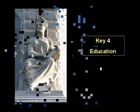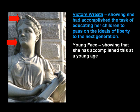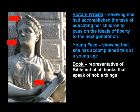The 4th key is that of education. In education, she's wearing a victor's wreath, showing she has accomplished the task of educating her children to pass on the ideals of liberty to the next generation. She has a young face, showing that she has accomplished this at a young age. There's a book that's representative in her hand.